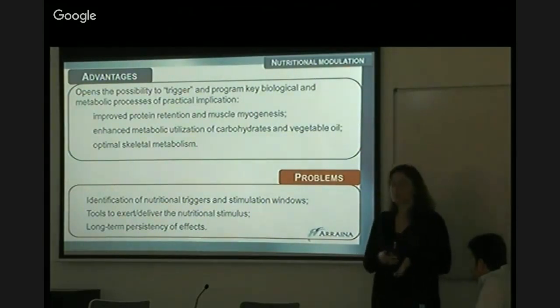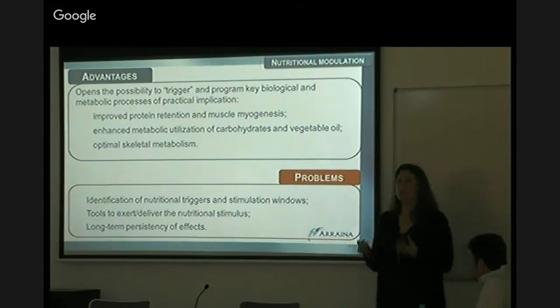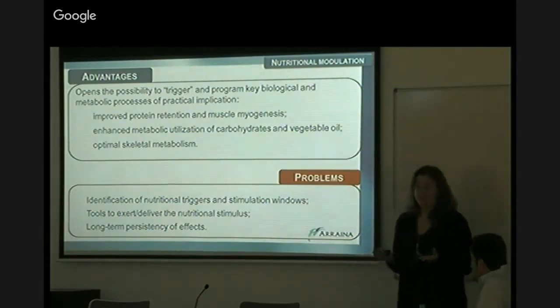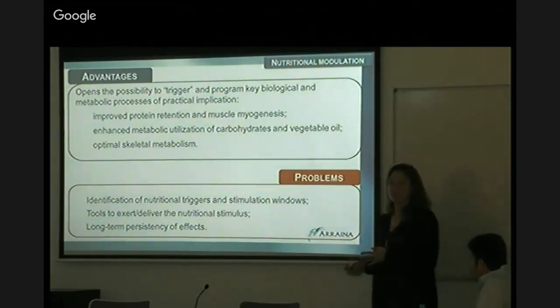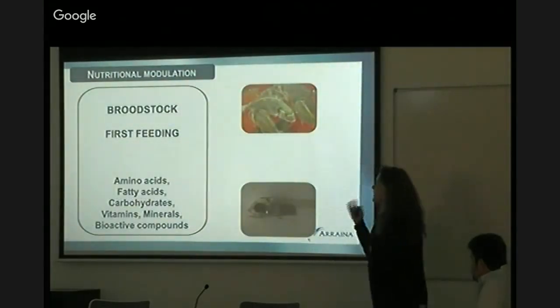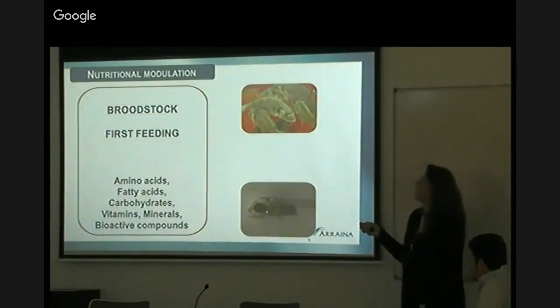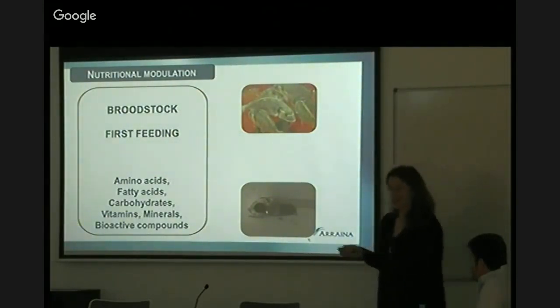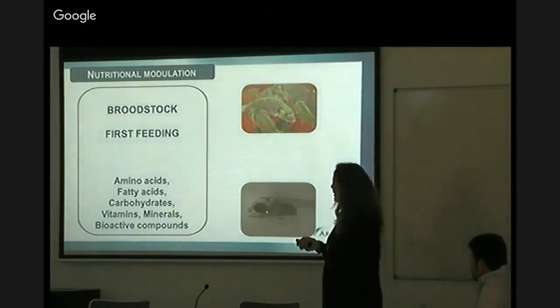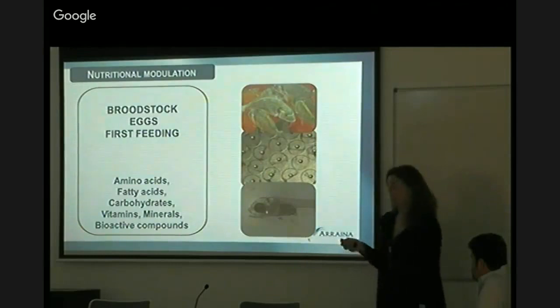The other thing, and it's where xenophoresis appears, is that after you do the diets for the broodstock, you cannot do anything to the eggs. So we have to develop something that can incorporate the nutrient inside the egg. Besides the broodstock, we have the first feeding, and everybody knows what we can do with the larvae, but we cannot do anything with the eggs.